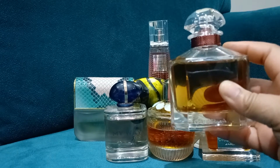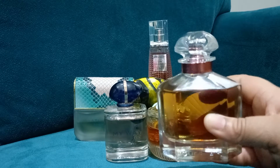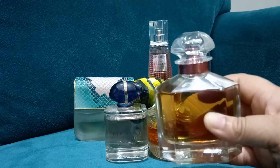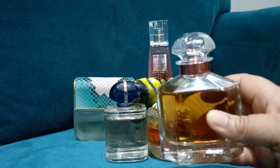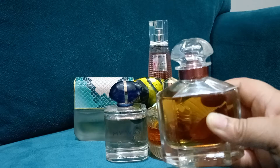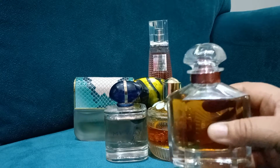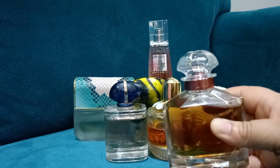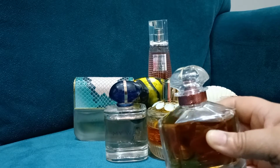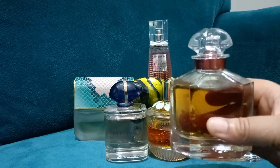All right, now we have Guerlain, my Guerlain. This is another beautiful bottle. Now the thing with Guerlain is that they're not too big on being showy, but they embody elegance and class. So they're not exactly big. You're not going to get the most outlandish or outrageous looking designs, and even in the way their fragrances are designed as well, they're very understated but classy. And that's exactly what this is.